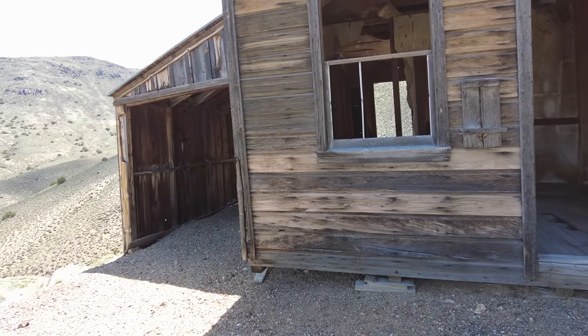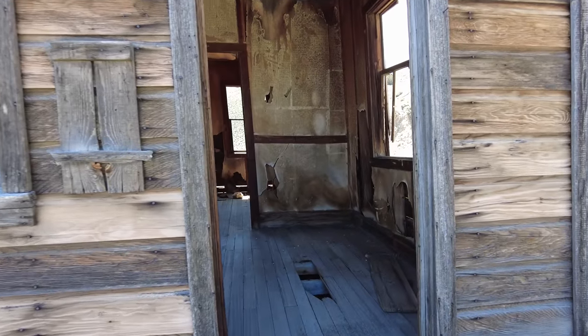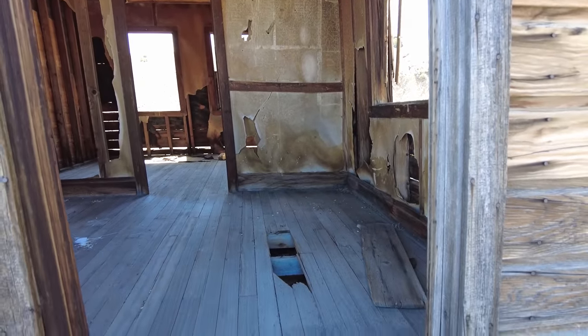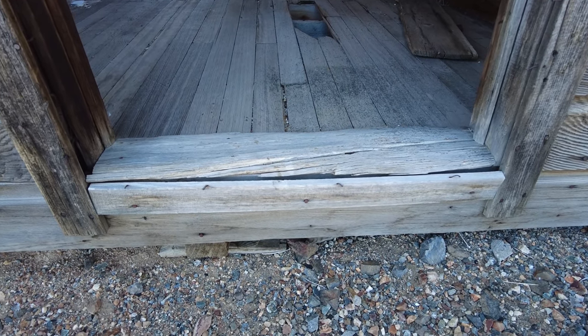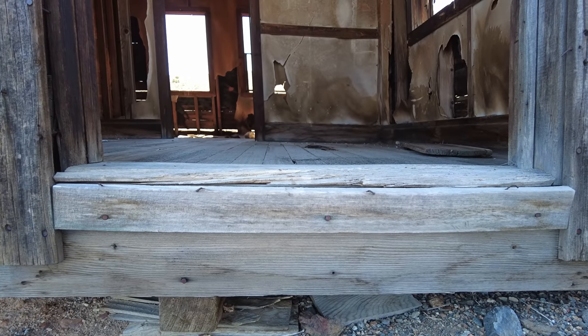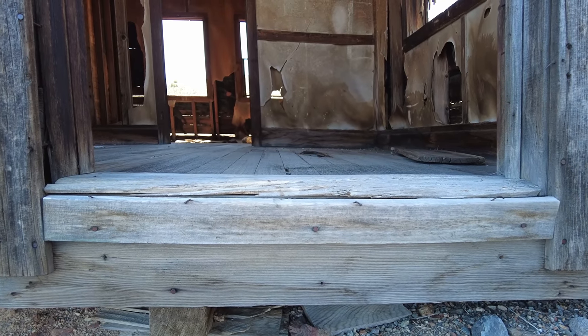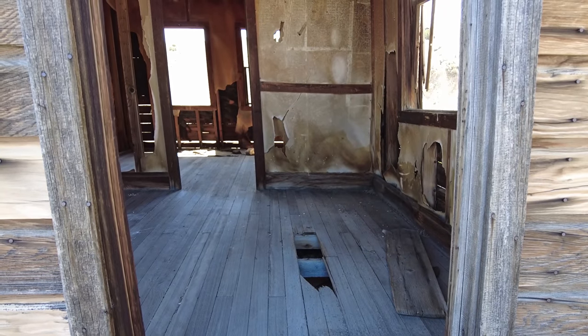Okay, where would you guys like to start? Let's just go through the front door, I suppose. Let's see what we have in here. Now, I like looking down here on the threshold. That's the first thing I look at when I find a cabin, because I want to see just how many people came in and out of here to wear the threshold board down. That one's pretty wore.